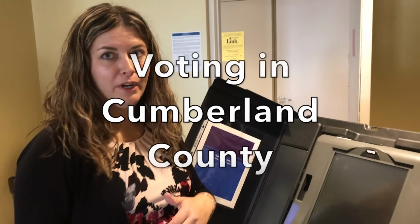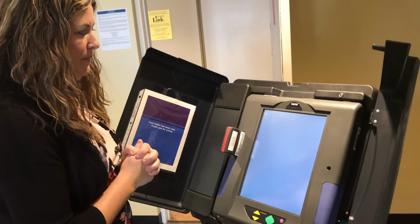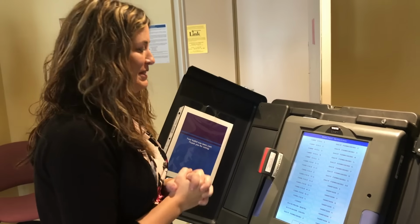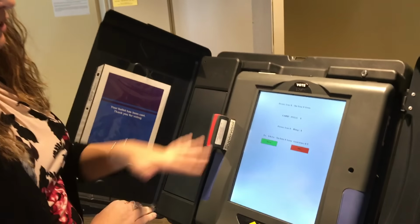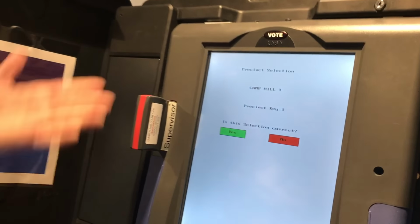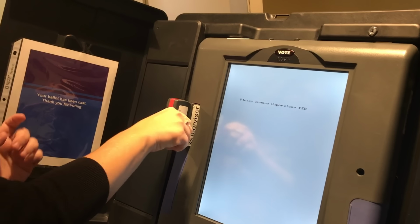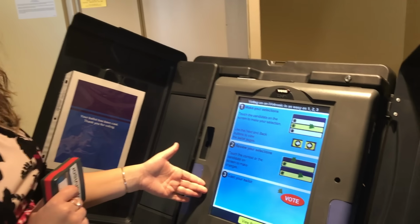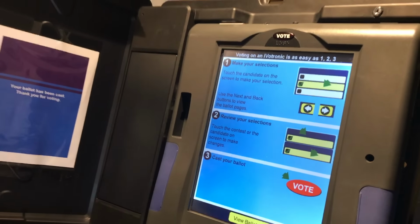So the poll worker would bring the voter over to the machine and start up the machine by inserting the PEB. And what was that you put in? It's called a PEB, a portable electronic ballot. That's what it stands for. We'll just select Campbell 1. So it'll just come up and confirm. So this would be the polling place that you're voting in, in this case, Campbell 1. The poll worker would select yes, would remove this, and then just explain to the voter, these are your instructions. When you're ready to begin voting your ballot, hit view ballot. And then the poll worker would walk away.